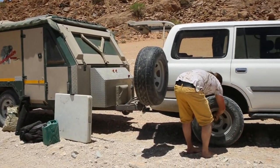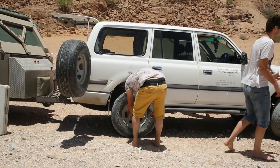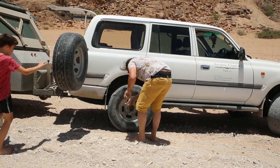The sharp stones and heat also make walking around in bare feet a little uncomfy.